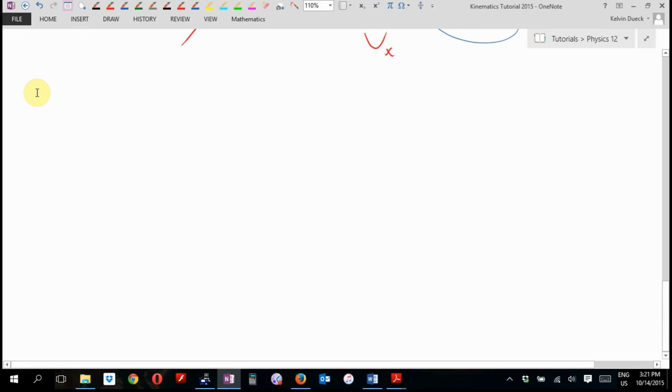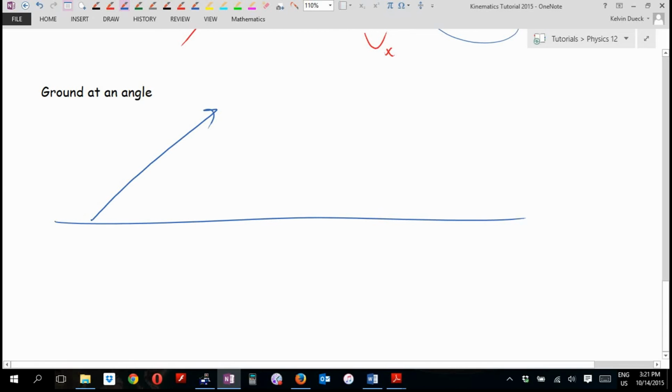Also, you're going to see ground at an angle. I'm trying to remember, I may even have gone in this order because I think horizontal cliff is the easiest. By the way, they're all tough, but relative to each other, horizontal cliff is the easiest. I think ground angle is the next easiest. Cliff angle is the toughest, and that's going to be the last one.